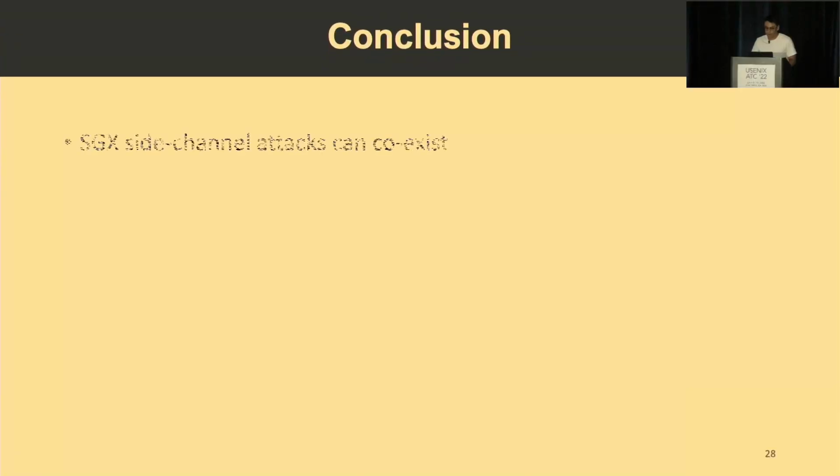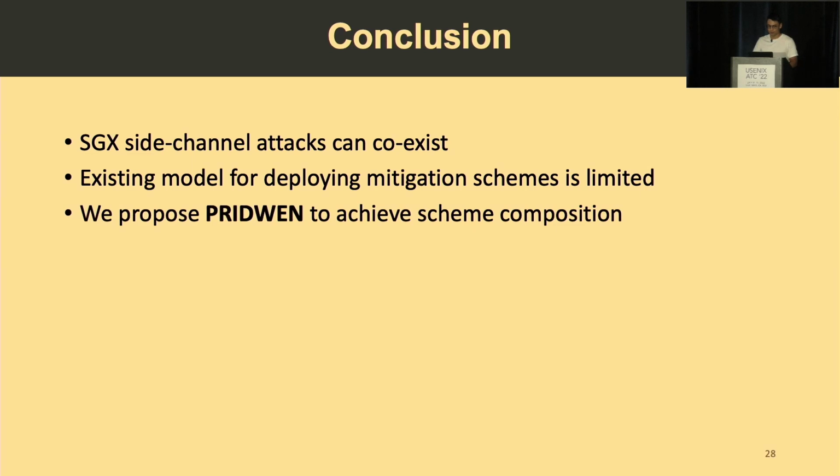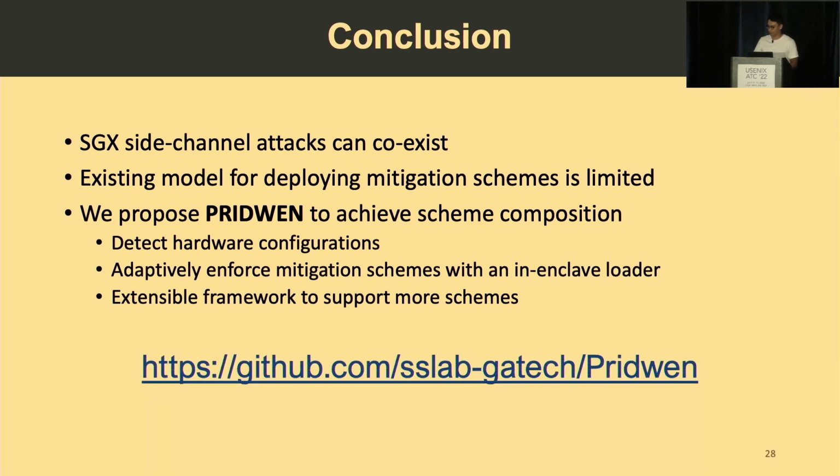To conclude, we first talked about how SGX side channel attacks can coexist, while each mitigation scheme targets limited types of attacks. We then pointed out that the existing model for deploying mitigation schemes is limited under such an attack scenario. We proposed PRIDWEN to address the challenges of scheme composition. PRIDWEN detects the hardware configuration of the target platform in a trusted way and adaptively enforces mitigation schemes with an enclave loader. And PRIDWEN is extensible to support more instrumentation-based mitigation schemes. PRIDWEN is open source for the community to test, use, and contribute.